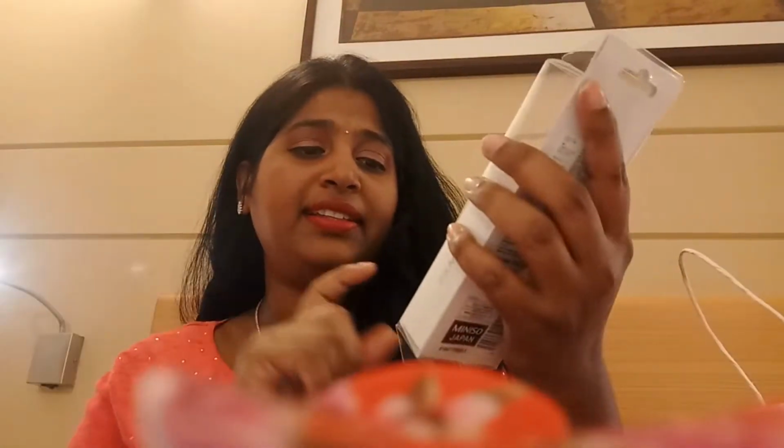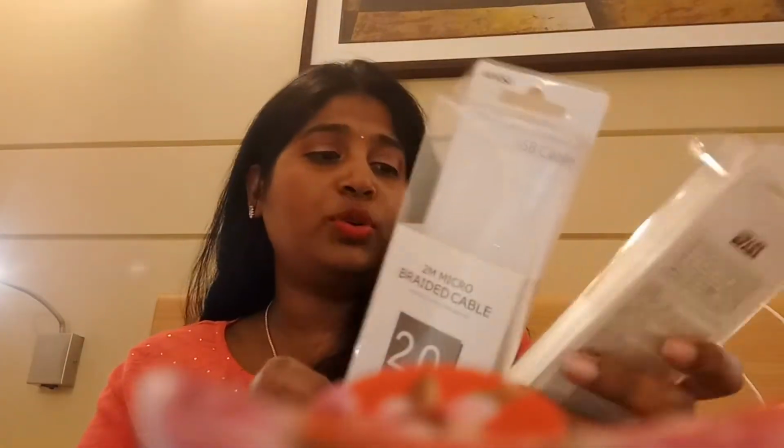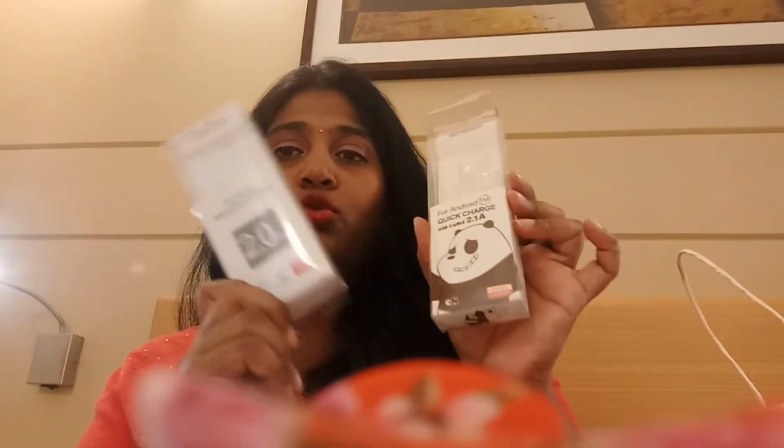Another charger which is 2.0 meters, which is a little lengthy, and we plugged it into the car, so I don't have it now. And this is 290 rupees, and this one is 250 rupees, which is 1 meter. So it's 1 meter, it's 2 meter, so they're really nice, they really work good.